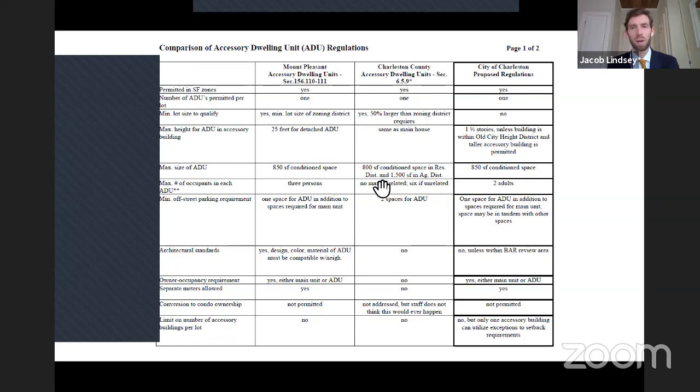Per your input and the mayor's input, that has been changed to 2 adults, which is the lowest number in either of our companion governments. Charleston County and Mount Pleasant both have higher numbers. That is one of the biggest changes, that we have 2 adults. We do not regulate the number of children.